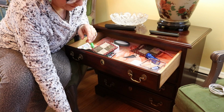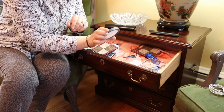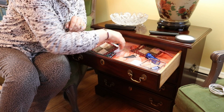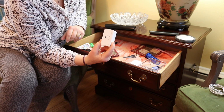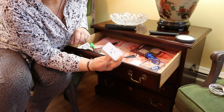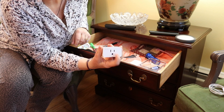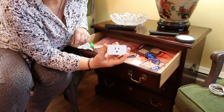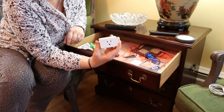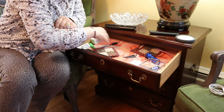This doesn't work. This is the filter for that blue vacuum that I have. I've got to put it somewhere else. These are the wireless plugs. They allow you, when you're on vacation, to plug in your lights, and then from your phone you control the on/off switch. We use it for this lamp, so obviously this has got to stay here.